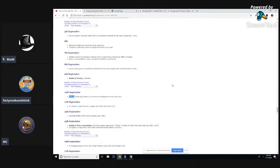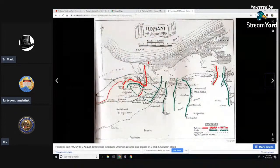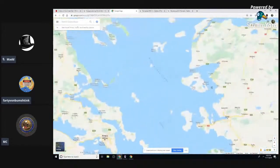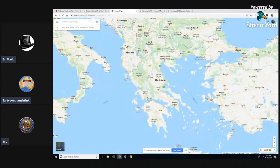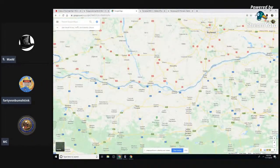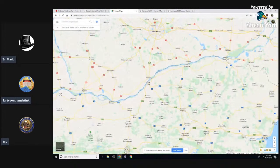Another battle of the Somme, a smaller battle continues. All right, Dobrich or Silistra is taken by German and Bulgarian forces. Once again, if we talk about those forces here, that's in this area. Over here on the Danube, what they're talking about is right here. All right. The Romanians initially, with the help of the Russians, took this area that's now being taken back.